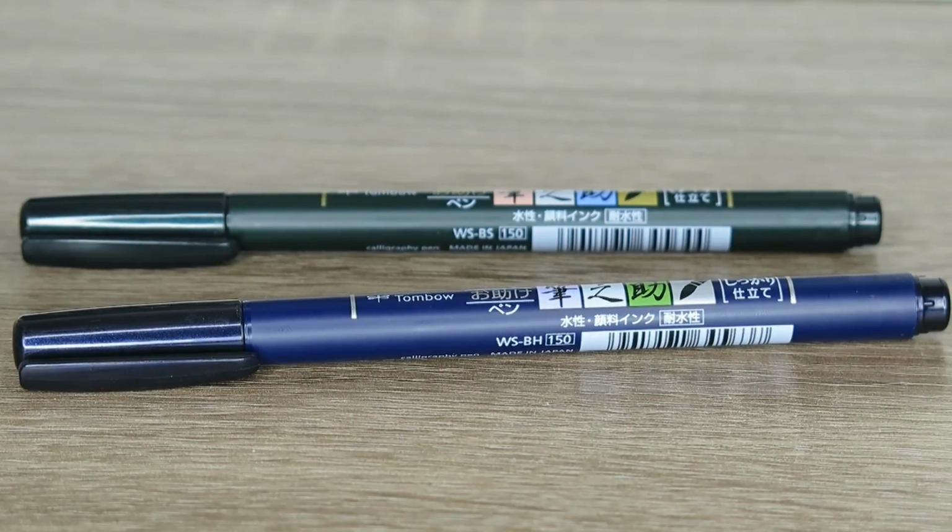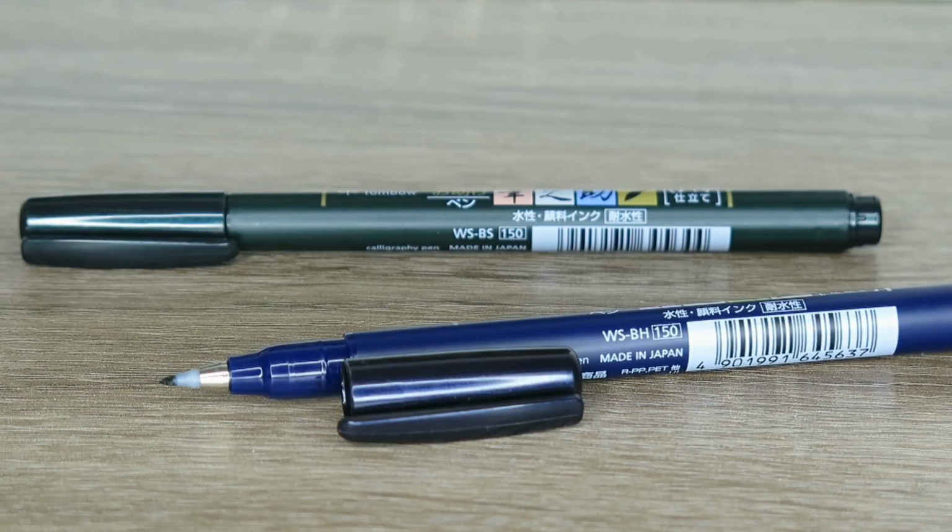So both of these are Tombow brush lettering style pens, and basically what that means is that there is a flexible nib, and when you apply pressure, you get a varied width and weight to your line. These are similar to the Pentel Sign brush I've talked to you guys about before. You can write a lot smaller with these than you can with the Tombows.